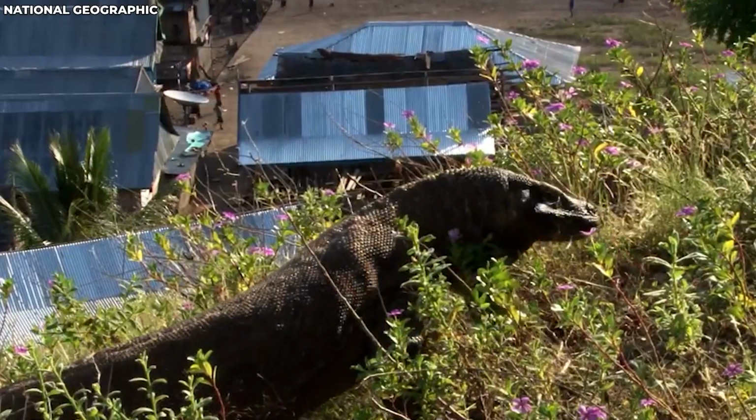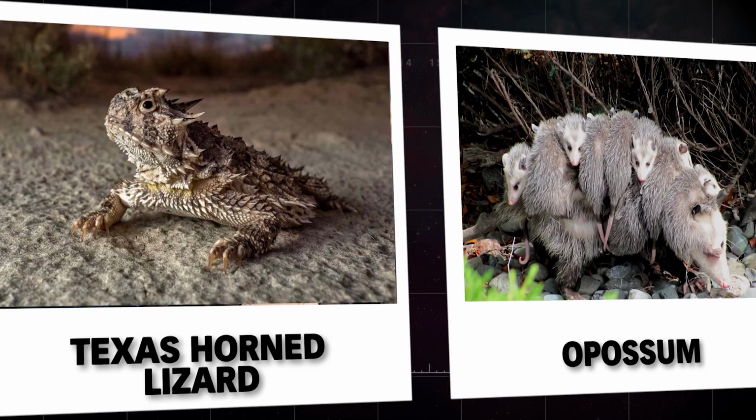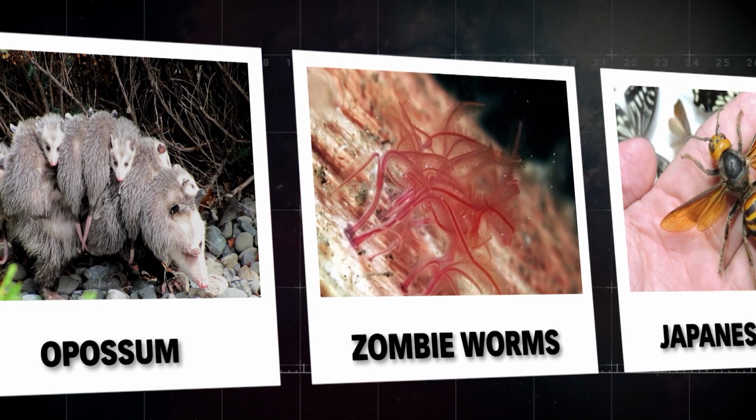To keep existing, many of these creatures make the most of their abilities, and it's nothing short of riveting. Join us as we explore 20 instances of the intriguing survival strategies of animals.